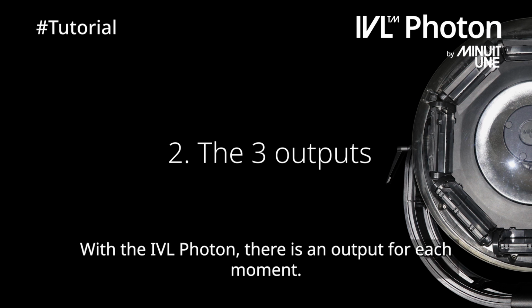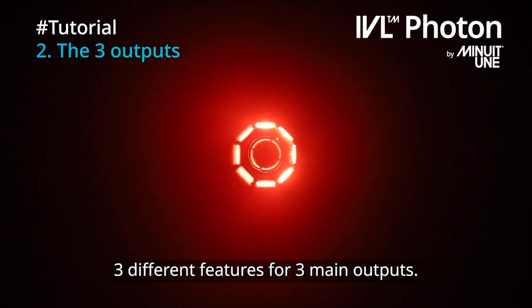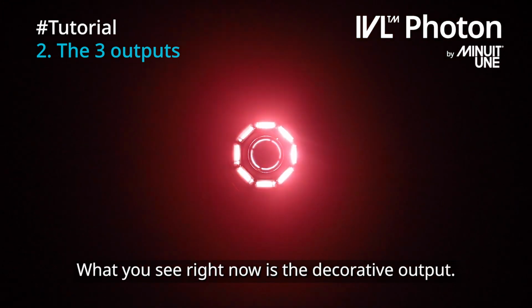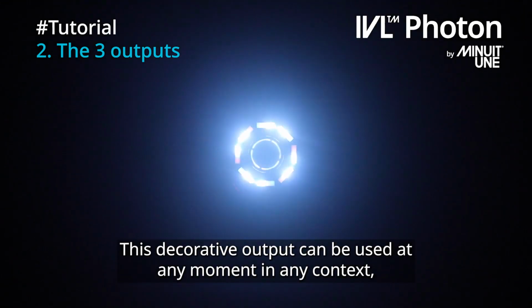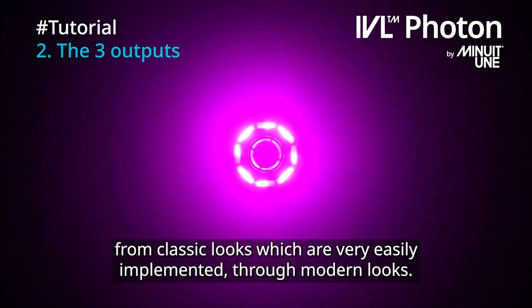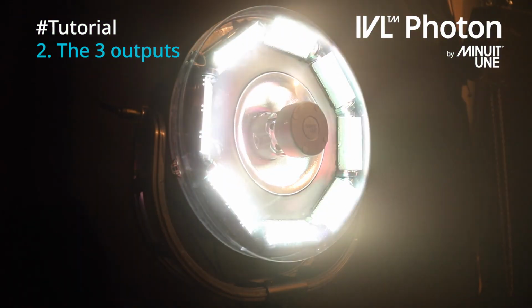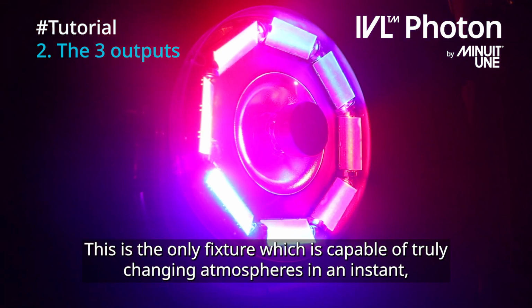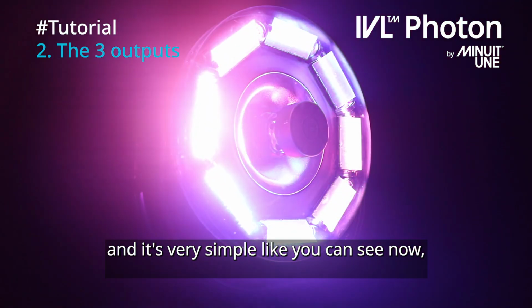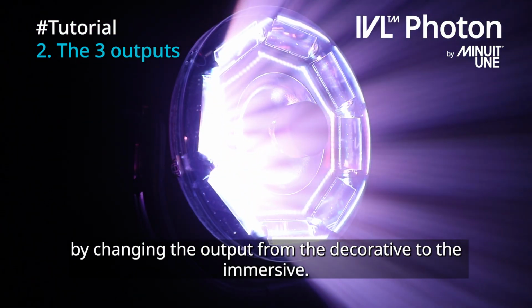With the IVL Photon, there is an output for each moment. 3 different features for 3 main outputs. What you see right now is the decorative output. This decorative output can be used at any moment in any context, from classic looks which are very easily implemented, through modern looks. This is the only fixture which is capable of truly changing atmospheres in an instant, and it's very simple like you can see now, by changing the output from the decorative to the immersive.